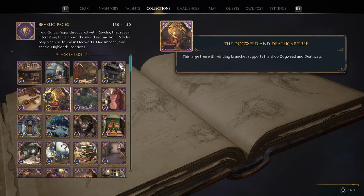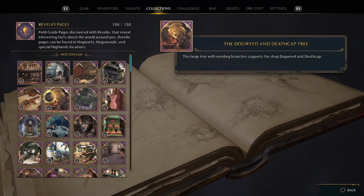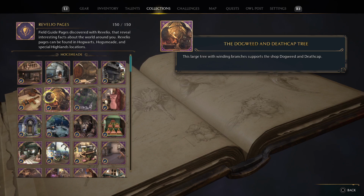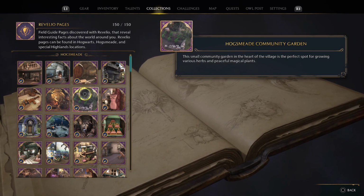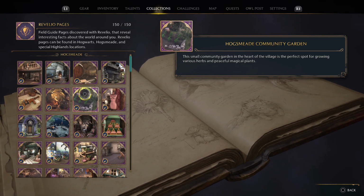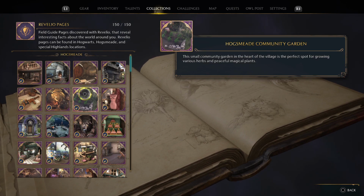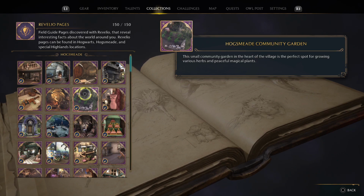The Dogweed and Deathcap tree. This large tree with winding branches supports the shop Dogweed and Deathcap. Hogsmeade Community Garden. The small community garden in the heart of the village is the perfect spot for growing various herbs and peaceful magical plants.